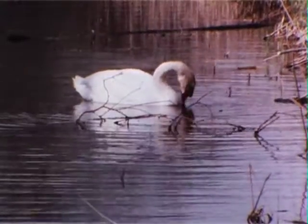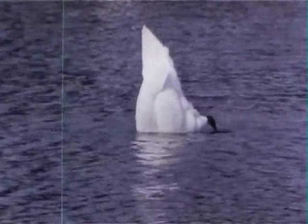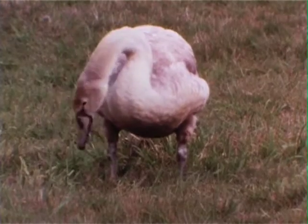The long, flexible neck allows it to probe far down into the water for food that would otherwise be out of reach. Even greater depths can be explored by upending. In this way, the length of the neck and body combine to allow the swan to feed almost a meter below the surface. As well as feeding on aquatic plants, swans will graze in meadows and fields.